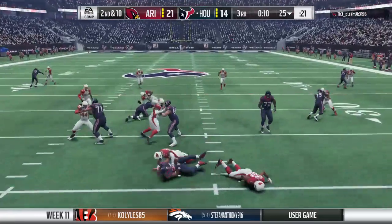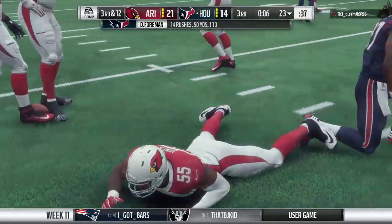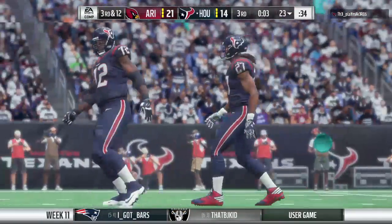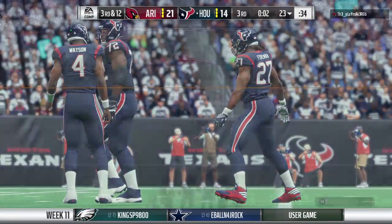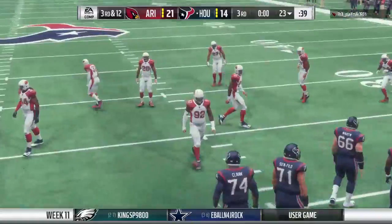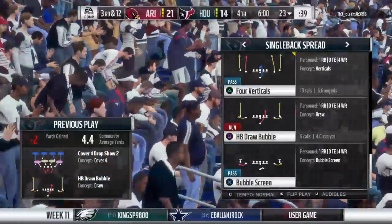A carry for Foreman, and they see right through that defensively as he'll be hit and taken down in the backfield. It's a loss of 2, now third down. Back now here on EA Sports. It's Texans football, but they trail here as we get started in the fourth quarter.